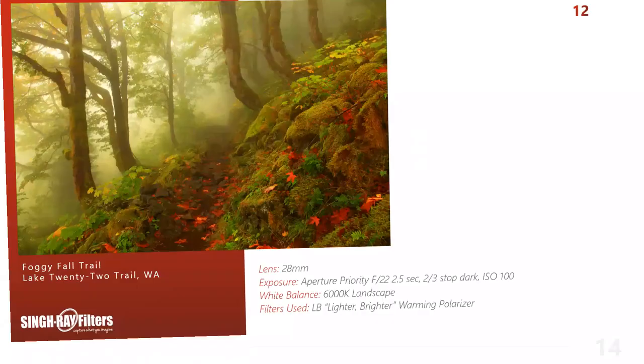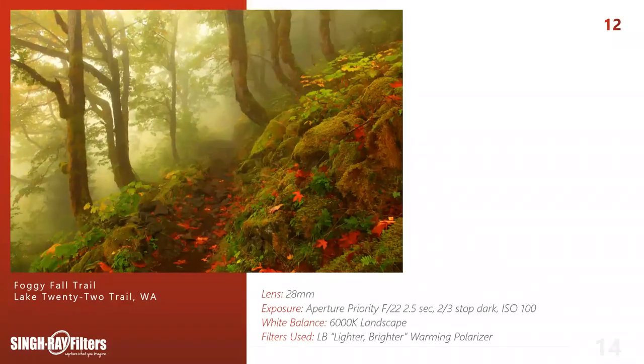Here's another one of my all-time favorite images, the Foggy Fall Trail. This is Lake 22 trail up in my neck of the woods up here in Washington. I'd probably tried to get this shot in these old growth maples at least 30 times, and I couldn't figure it out. I shot them from above, from below, from the other side of the trail, looking back from this side. What made this image was the fog. It took out the background, kept my eye right into these big maples.